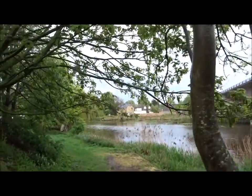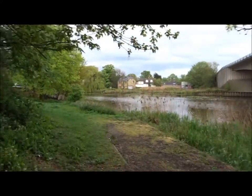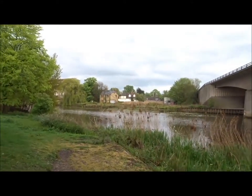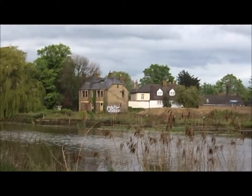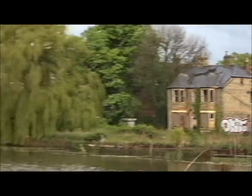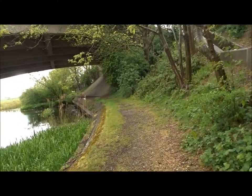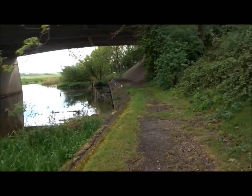Earlier I was on another bridge over the other side of this river. A five arch bridge. Because I took pictures of that old derelict house there. Quite a nice house. And look at this huge... I can't remember. I'll have a look at the leaflet in a minute to tell me why I should come this way.